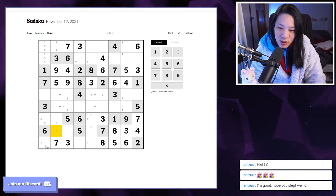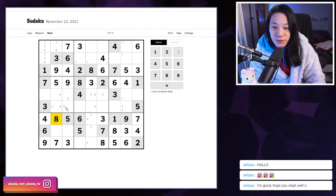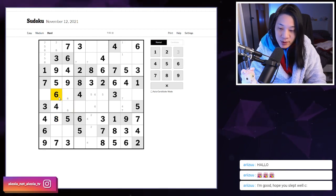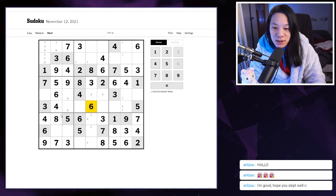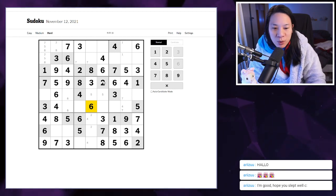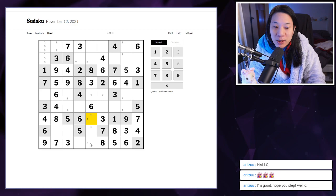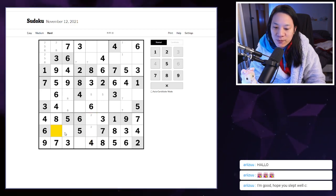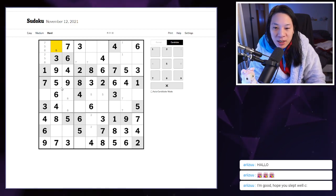So this is not a 9. 9, 4, 8 are resolved. This is not 4 anymore, so 4 and 6 are resolved. And that locks another 6. And I think all the 6s are done, but what about the 4s? I feel like the 4s should all be done by now. Yes, here we go. There's the final 4. Okay, this can't be an 8 anymore.